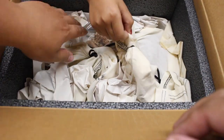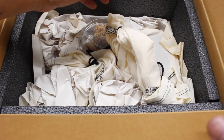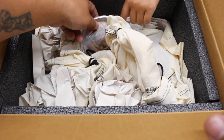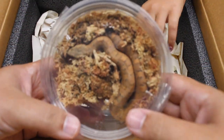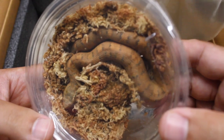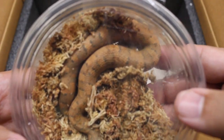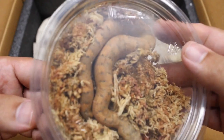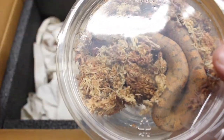Oh, wait. These are the wrong ones. It's not the biggest one. All right, so we're just gonna go with it. It's too late, they're in the package, but that's beautiful. This was the one I was actually looking forward to the most. This is a viper boa. It's actually an orange red one.